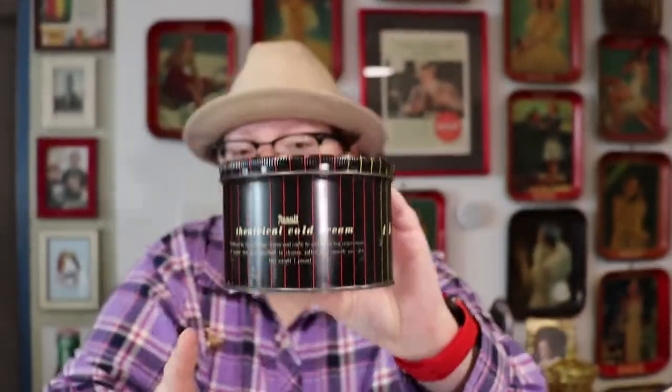So this tin is for theatrical cold cream by Rexall, and it says here that they are prepared especially for the profession and for general skincare by the Rexall Drug Company, Los Angeles, Boston, St. Louis, and USA. And then on the back here it said preferred by stars of stage, screen, radio to meet exacting requirements of proper skincare. Excellent to cleanse, soften, and smooth your skin. Net weight 1 pound, and then it says 1851.2 on the side.